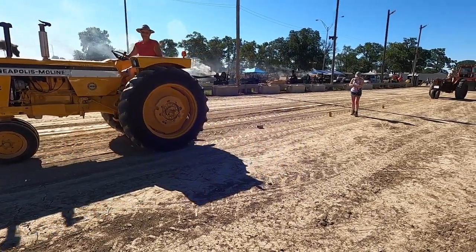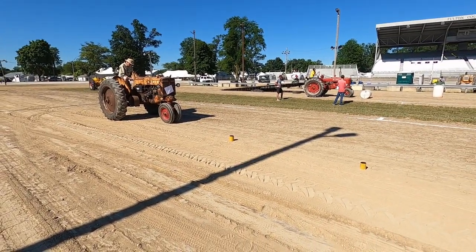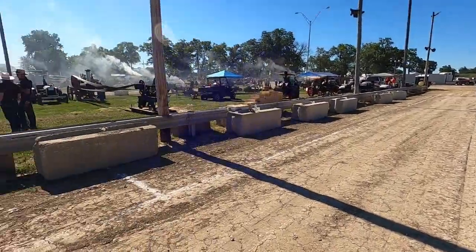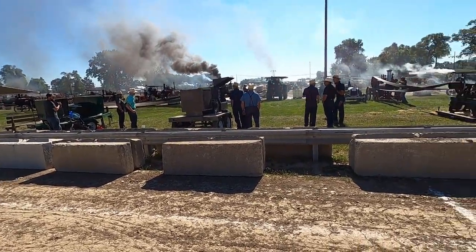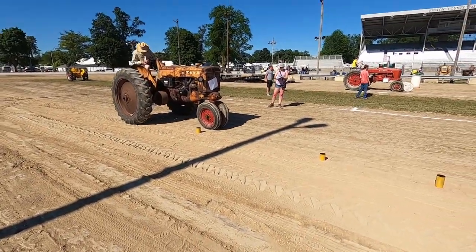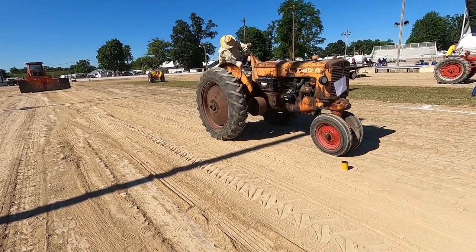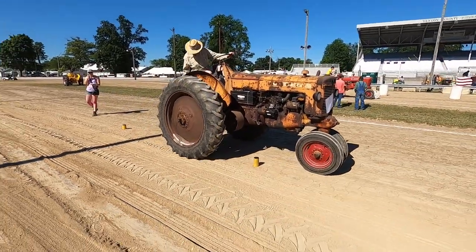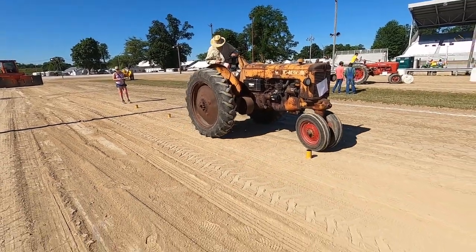Missed the last one. And it looks like Brother Tim is going to try it on the ZB. Meanwhile, while they're doing this, they're running the dynos back here on the steam tractors. And here goes Tim. Dropping behind the axle. That sounds like hit the fender on that one.